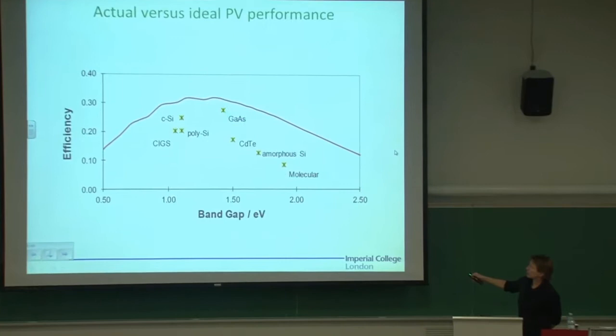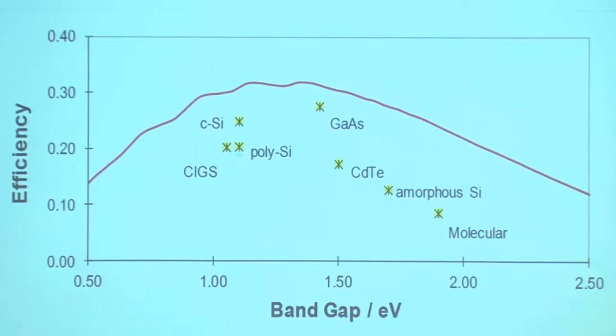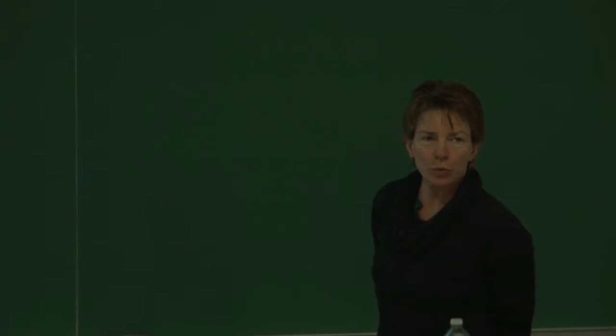thin film materials, so cadmium telluride is around 20. CIGS is around about 20, almost the same as polycrystalline silicon. And amorphous silicon has never really got past... It was a great hope in the late 1970s, early 80s, that amorphous silicon was going to become a viable alternative to crystalline silicon. But efficiency got stuck at around 12%, and it hasn't really risen since then.